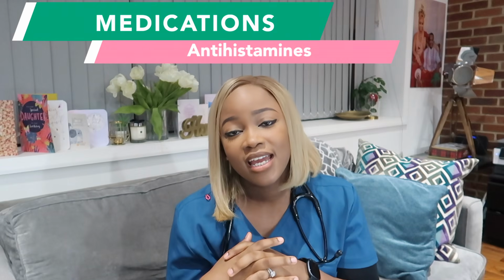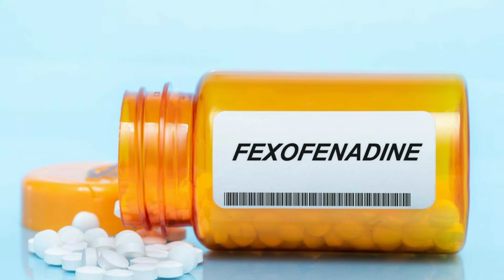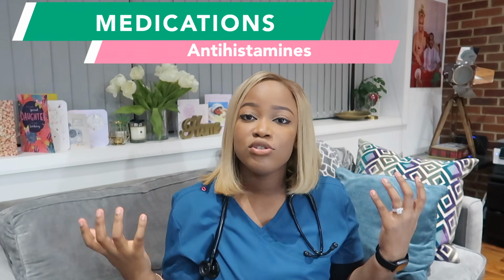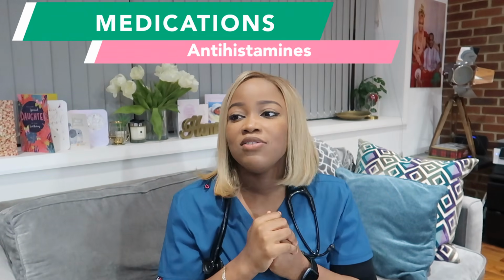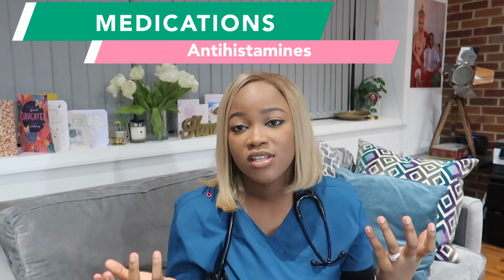For the itching, especially if it's worse during the day, you can try an antihistamine like cetirizine, also known as Piriteze, or fexofenadine, and these can be gotten over the counter in the UK. The reason why I mentioned these two as options to be used during the day is because they're non-drowsy.